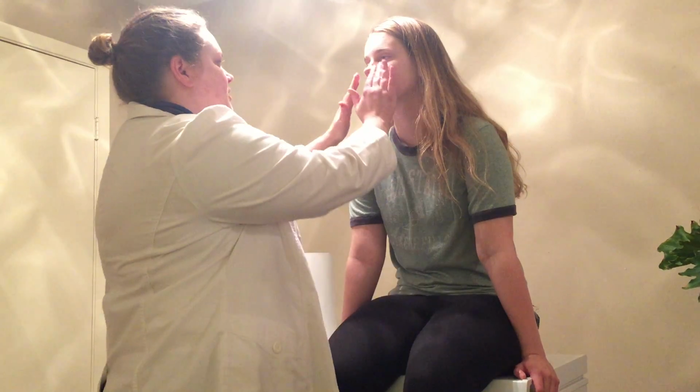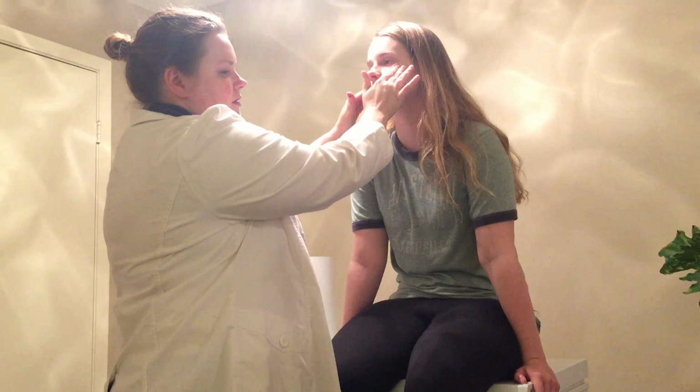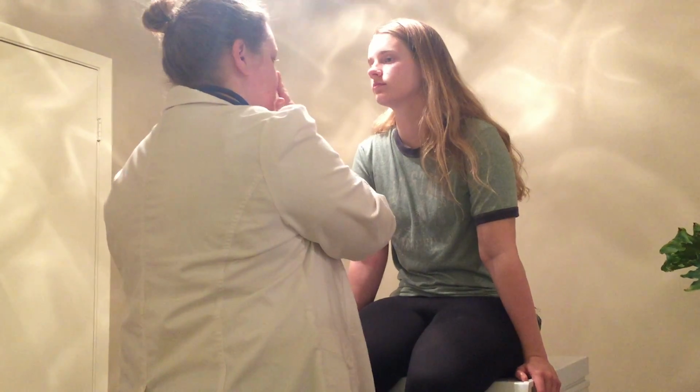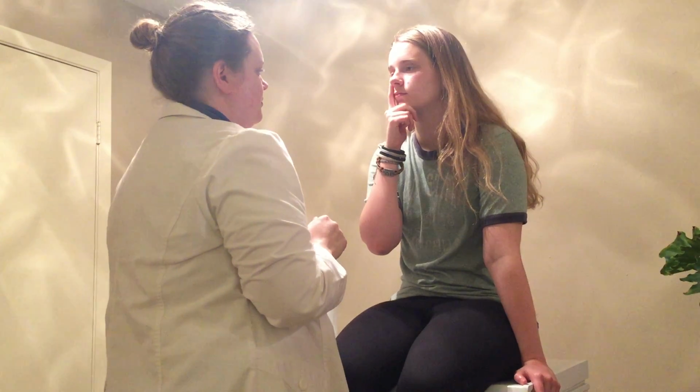As far as your nose goes, we can see that it's midline. It's not deviated to the left or to the right. I'm going to check your maxillary sinuses. Are you having any tenderness here? Good, good. Okay, close one nostril and breathe in. Great. Close the other nostril and breathe.